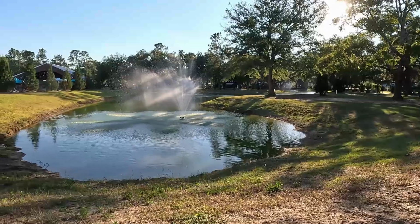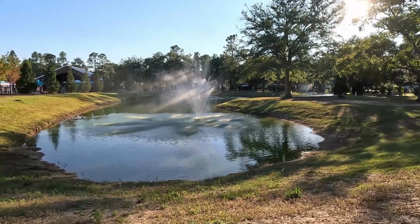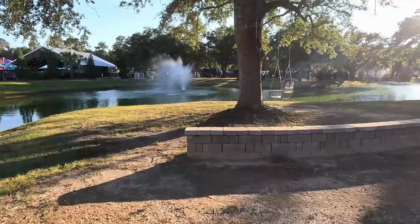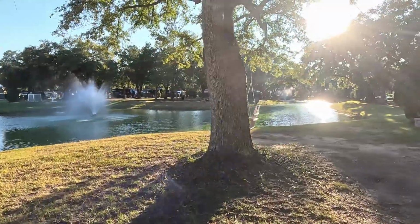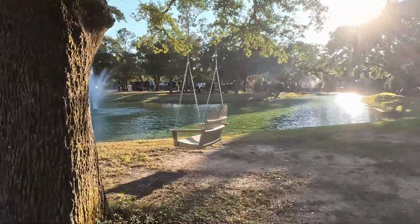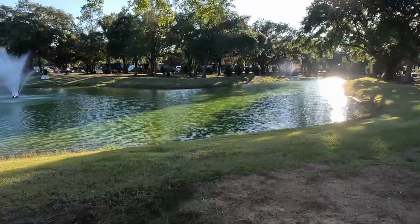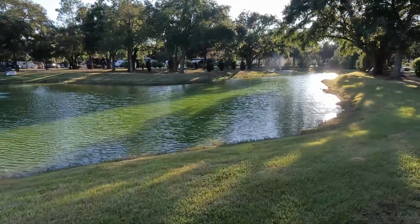So here's a picture of their lake water. They do have outdoor swings here that you can swing on that are available to all the people at the park. These are all around the lake. They have some extra picnic tables and things of that nature to be able to enjoy yourself while you're here at the park.